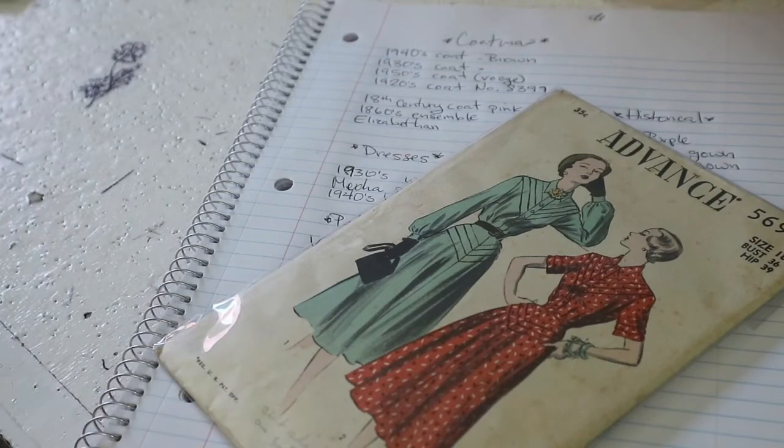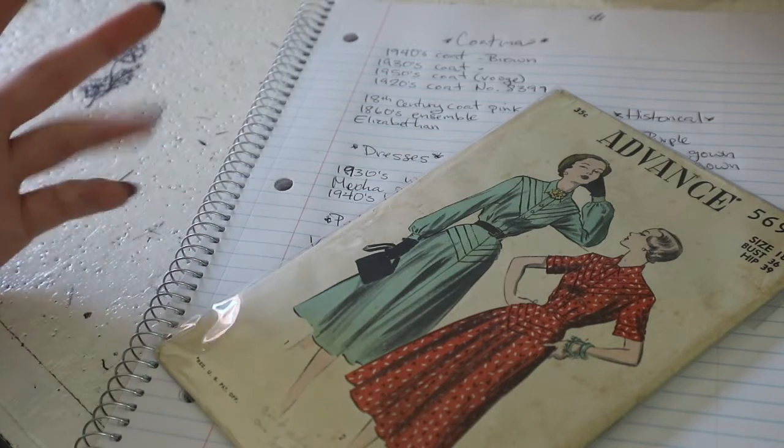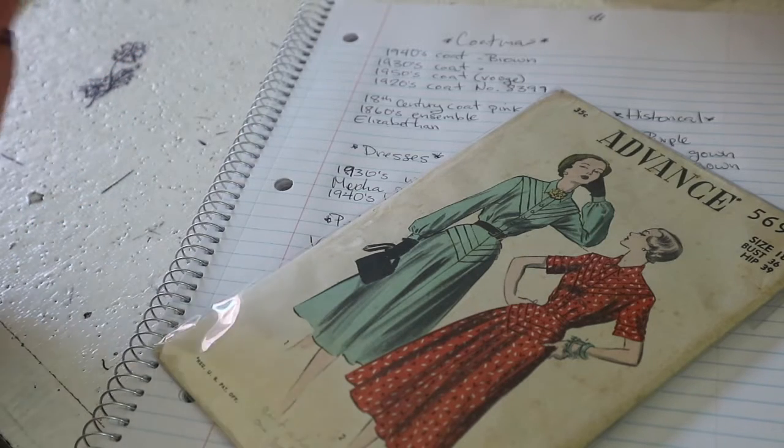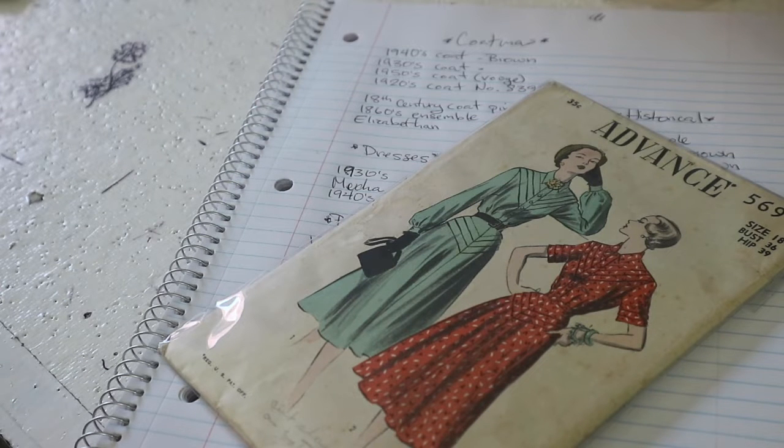Another pattern is this advanced one, which I planned on making as a bonus project for the 1950s. I was really interested in this pattern because it's got very wide pin tucks, but they're about 1 inch wide, so I'm not sure if they can really be called pin tucks at that point, that run across the shoulders as well as the hips. I think it's quite flattering and interesting. I definitely haven't seen it on any other patterns from this period.